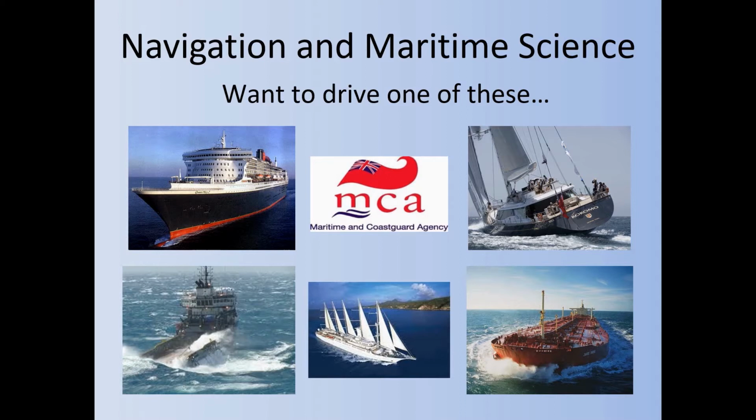And what ships could you potentially drive at the end of this? We've got a whole variety. I'm sure a lot of you have seen in the news lately the cruise ships. At bottom left hand corner we have what looks like an anchor handler in fairly rough weather. We have the super yachts of the world of various sizes. We have the oil carriers, car carriers, bulk carriers, survey vessels, box boats, the vessels that carry those containers that you see in the back of lorries. A huge variety of ships that, with the Officer of the Watch unlimited ticket, I have to add, will allow you to be part of the crew.